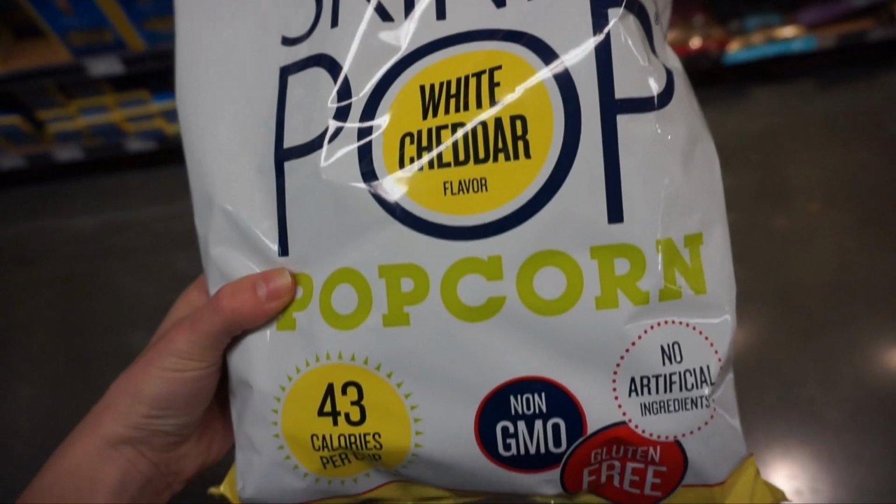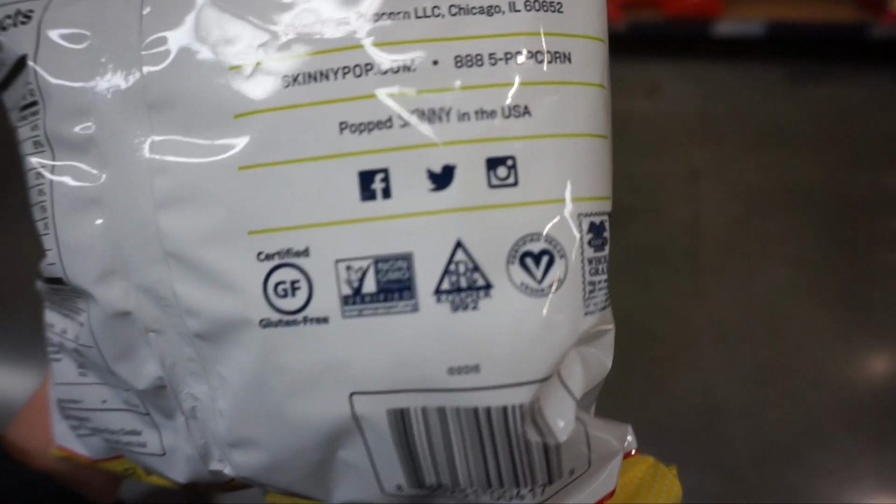My favorite snack of the year 2017 is the Skinny Pop white cheddar popcorn. The first time I found out that their white cheddar is vegan friendly, I flipped out because I used to just love white cheddar anything. It tastes exactly like the real thing. There's not much to say. I get it at Target usually, but it's available pretty much anywhere. It's pretty inexpensive, and because it's Skinny Pop, it's a little bit lower in fat, so you can eat more of it, which is great.